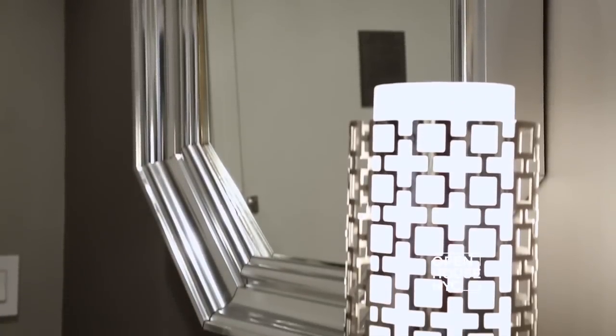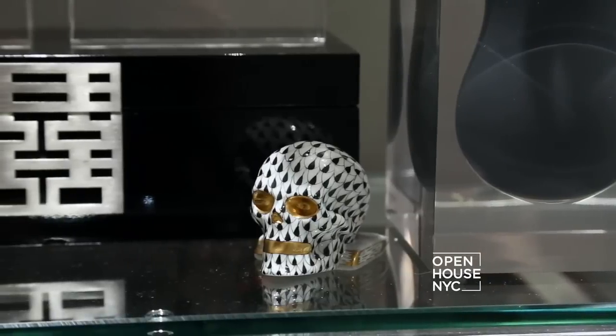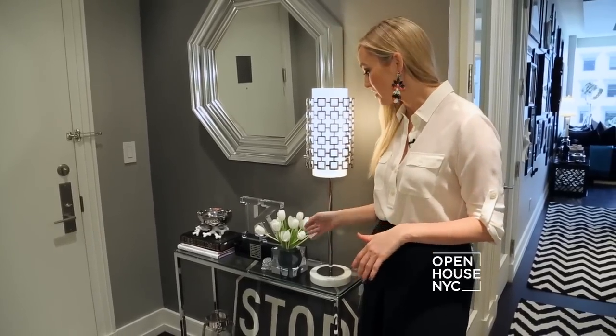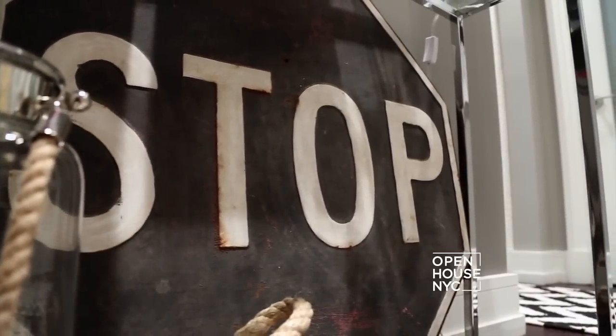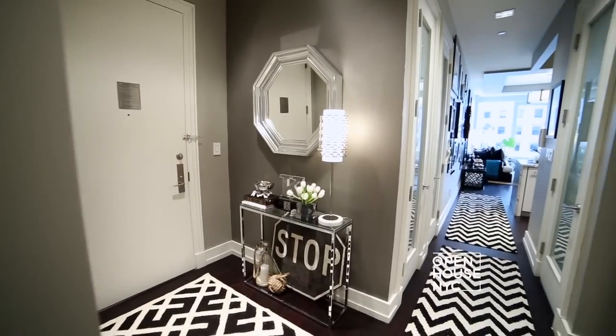I wanted to keep things glam, so I added lots of chrome details. Over here you can see my big chrome mirror and a few other little accents here. But again, I wanted to keep it urban. So I have a stop sign here that's been painted black and white naturally, and that still gives it a little bit of that edgy elegance.